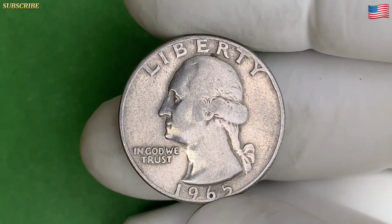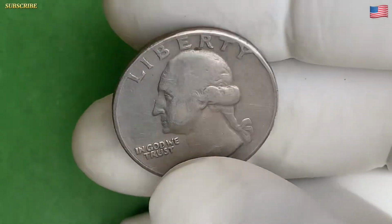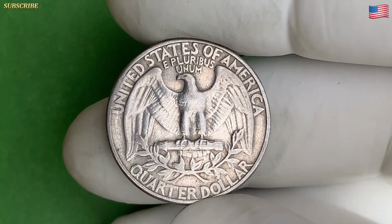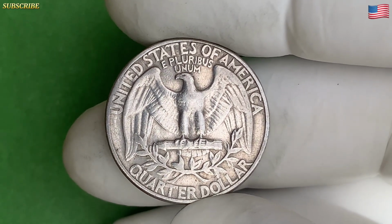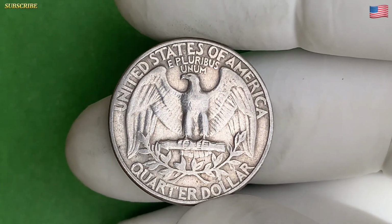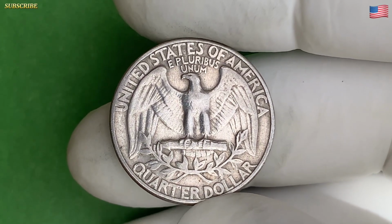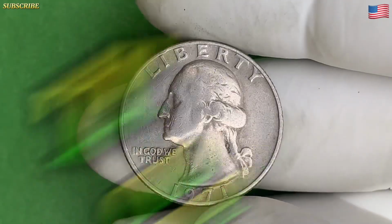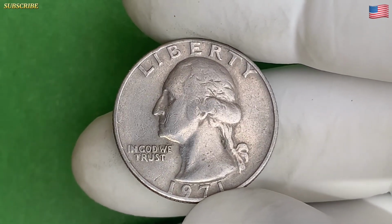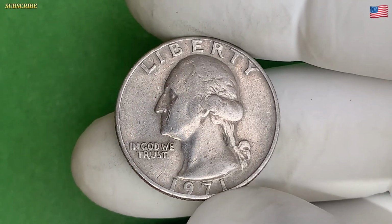Stay tuned for part 2 of this script where we will go deeper into the grading scale, auction results, expert tips on identifying the rare silver 1965 quarter, and how you can tell if you're holding one of the most valuable coins in America. And yes, in case you're wondering, the highest known value of one of these extraordinary coins reached an astonishing $135,000. The story of a seemingly ordinary coin can sometimes hold the weight of history, the intrigue of mystery, and the thrill of unimaginable value.